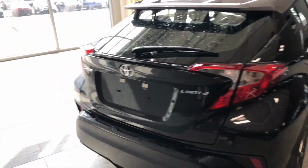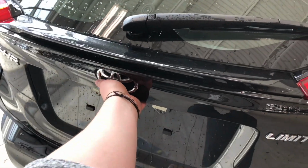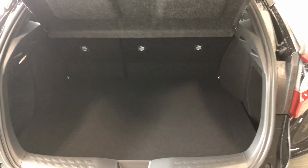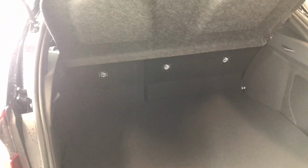Now to access the cargo of this CHR, there's a button under the Toyota emblem there. We can just give that a press. That'll open up nice and easy. Of course, you have plenty of storage space in the back of this crossover. Like I mentioned, the rear seats do fold down. That will also give you that extra bit of room.